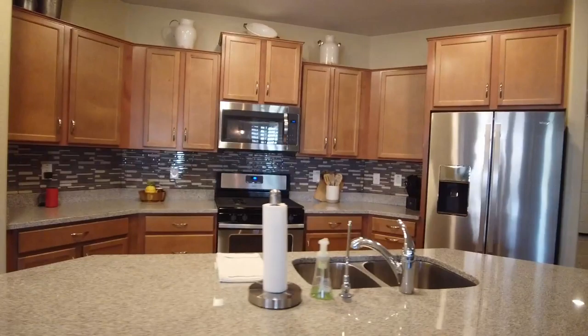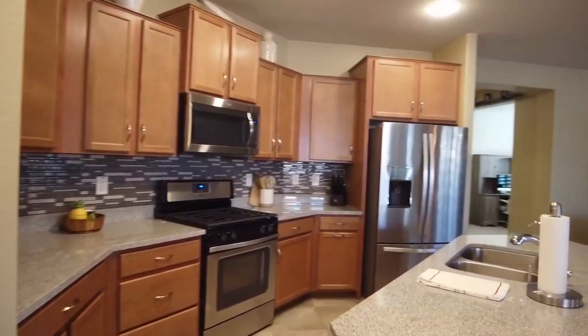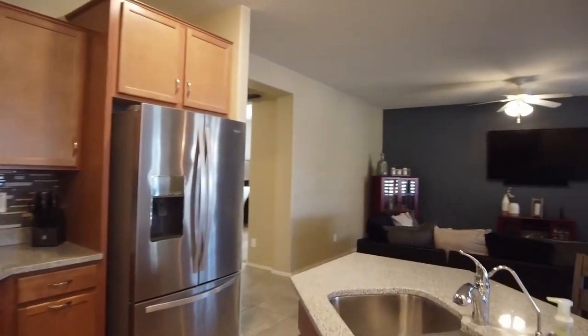The kitchen has maple cabinetry, granite countertops, tile backsplash, stainless appliances, gas range, pantry, and island with breakfast bar.